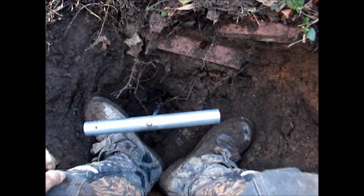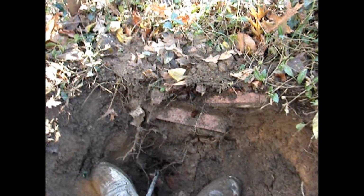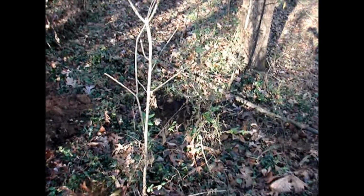Alright, found another one right here in the corner. It's a deep one. There's a bottle down there at the 4-foot level. Tunneling under the fence, that's going to make it hard to dig. Well, that was a waste of effort. That turned out to be from the 60s. Okay, that one had a bunch of metal wires that looked fairly modern.